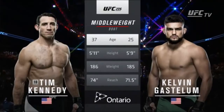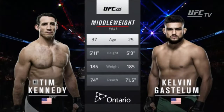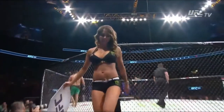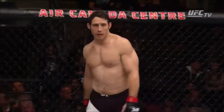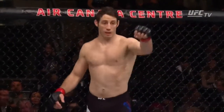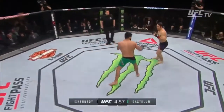The elder of Gastelum. Kennedy two inches taller and will have the reach advantage. With the official, the beautiful Brittany, Ariane, Chrissy, Vanessa, UFC 206. Fifth time we have been in Toronto. Kennedy, Gastelum. Here we go. Green trunks for Kelvin Gastelum.